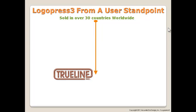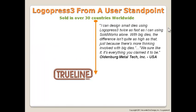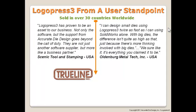And from a user standpoint, one customer said, I can design small dies using LogoPress 3 twice as fast as I can using SolidWorks alone. With big dies, that difference isn't quite as high as that just because there's more thinking involved with big dies. We sure like it. It's everything you claim to be. And a recent one a few months ago, LogoPress 3 has proven to be an asset to our business. Not only the software, but the support from Accurate Die Design goes beyond the call of duty. They're not just another software supplier, but more like a business partner. So we sure appreciate that.